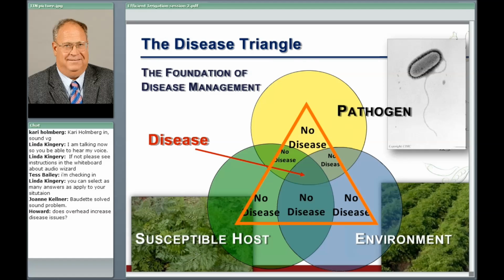Now, if you're running it through a solid set system and you had a nozzle in there that's an eighth or bigger than that, you're probably not going to have a problem. But going in with a drip tape, with a small emitter like that, you're probably going to have to look seriously at some type of sand filter tanks or something like that with surface water. And it sounds expensive, but on the other end, if you have a really good source, probably a lot cheaper than building a well. Okay?